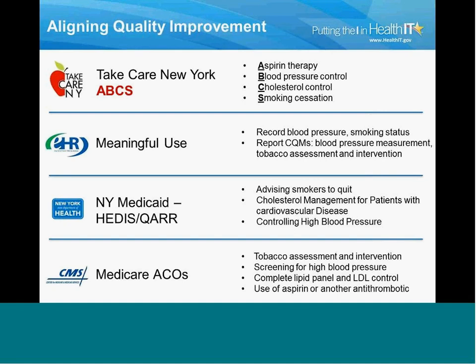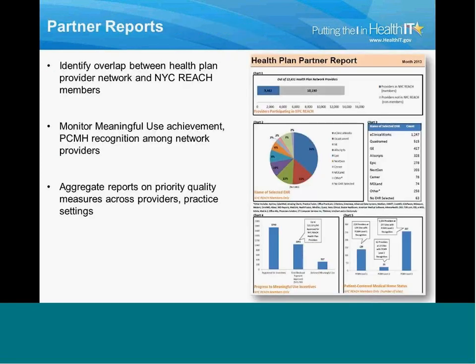But again, we feel that if our staff is training the doctors on how to incorporate smoking cessation services into their workflow, how to document it correctly, how to set up their EHR correctly, they will improve across the board for all of these programs. So because we feel strongly that all of these different programs are aligned, it's been in our interest to try and strengthen our relationships with these priority partners, such as the Accountable Care Organizations and the health plans. So one tool that we use to do that are these partner reports.